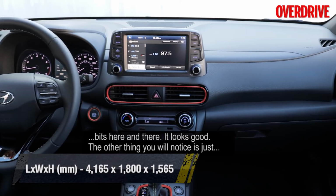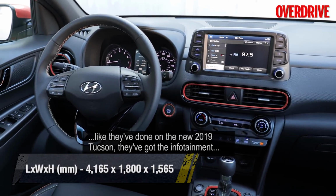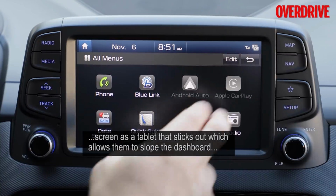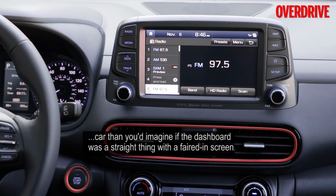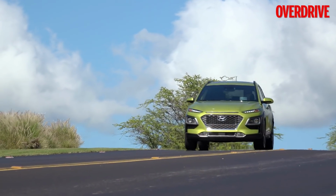It looks good. The other thing you'll notice is, just like they've done on the new 2019 Tucson, they've got the infotainment screen as a tablet that sticks out, which allows them to slope the dashboard down and sort of creates the idea that there's a little bit more space in the car than you'd imagine if the dashboard was a straight thing with a faired-in screen.